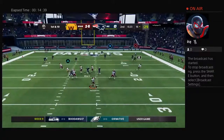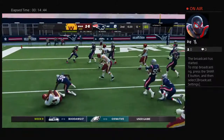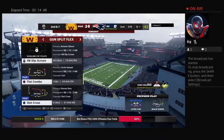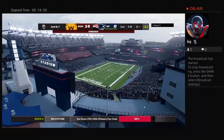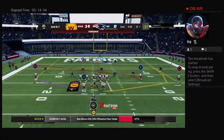Back to throw. Vernon. They'll set up the screen for Gibson. And he'll go down here at the 12-yard line. Now Washington going to go ahead and use their final timeout as they stop it with 19 seconds to go in half number 1.